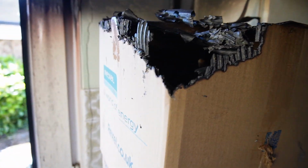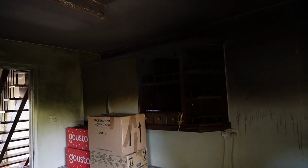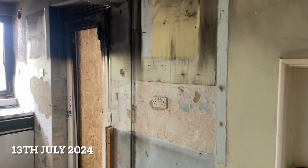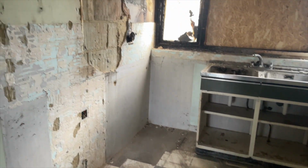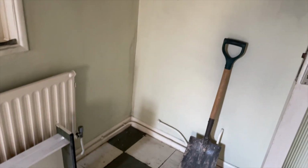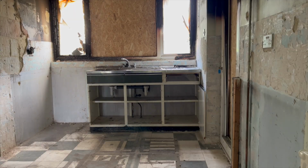So all of a sudden our kitchen that we were going to try and put up with for a few months has to be done straight away. It took our insurance company 10 weeks to decontaminate the property, and obviously in that time we couldn't touch anything. By the time we could get in there, everything was ruined from the smoke and soot damage. So once they decontaminated it, we could start getting everything stripped out.